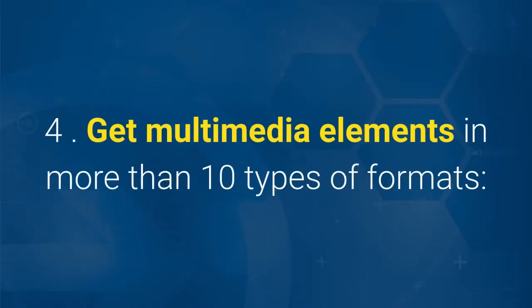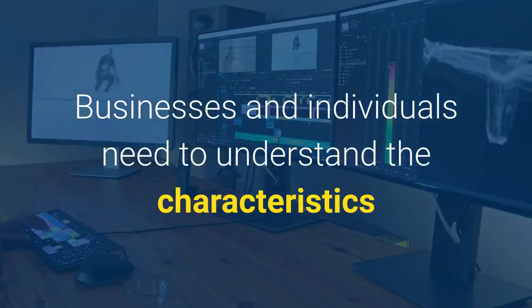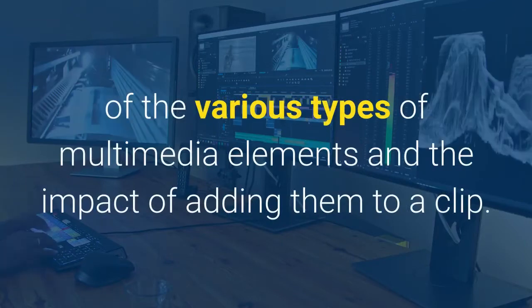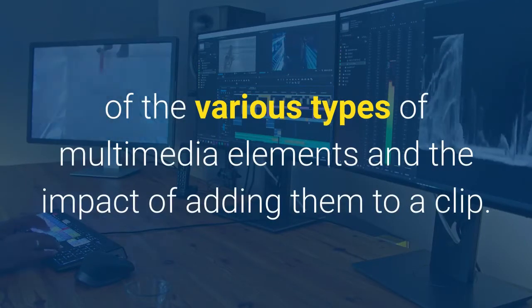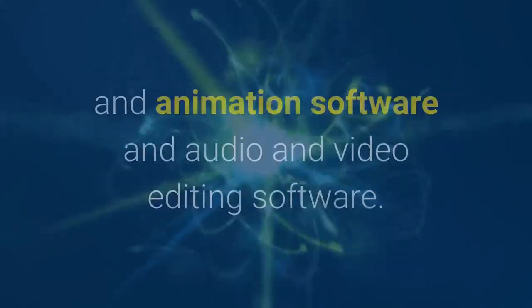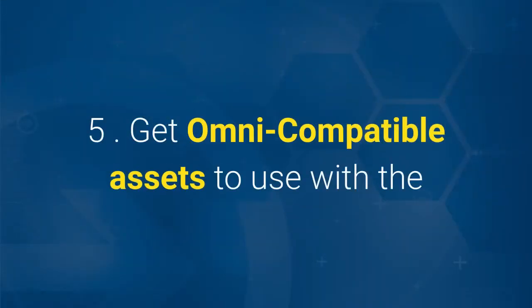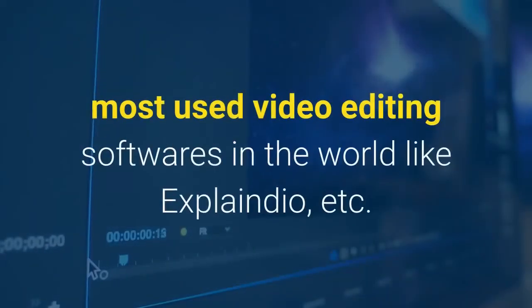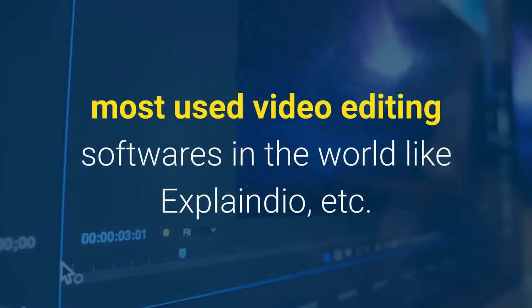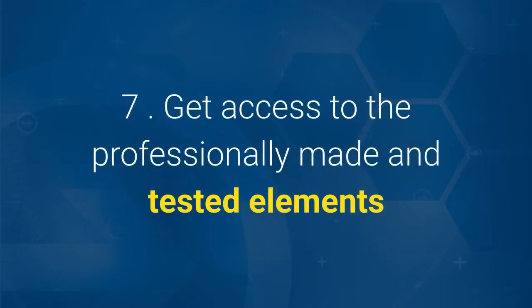4. Get multimedia elements in more than 10 types of formats. Businesses and individuals need to understand the characteristics of the various types of multimedia elements and the impact of adding them to a clip. Usually several different software programs are used for image editing and animation software and audio and video editing software. 5. Get omni-compatible assets to use with the most used video editing softwares in the world like Explaindio, etc. 6. Cut off your multimedia stock purchasing budget. 7. Get access to the professionally made and tested elements.